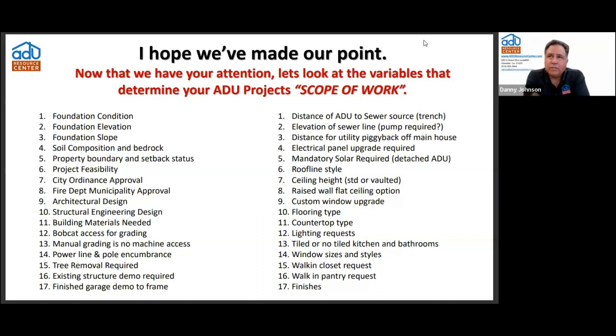The definition of attached is sharing a common wall. They don't need to connect. In other words, they can have a door connecting the main house to the ADU, but it can't be a hallway. Okay, they're not connected. They're just simply touching, sharing a common wall.